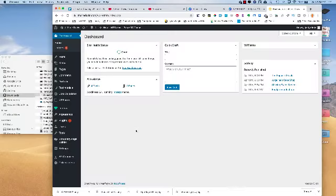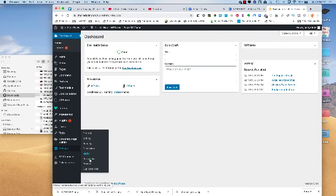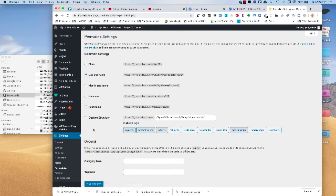The preferable structure would be /%postname%/, the name of the post between percent signs with slashes around it. To change your permalink, you'll want to go into WordPress, click on Settings, click on Permalinks, select the radio button for custom structure, and paste /%postname%/ just as I have written it here. Then you'll save your changes. Now that will give you the most simple permalink possible.